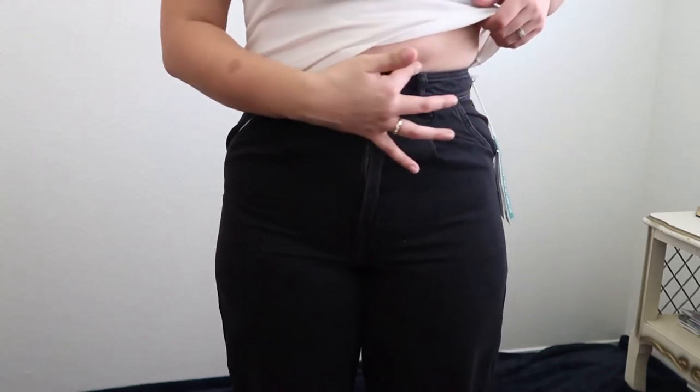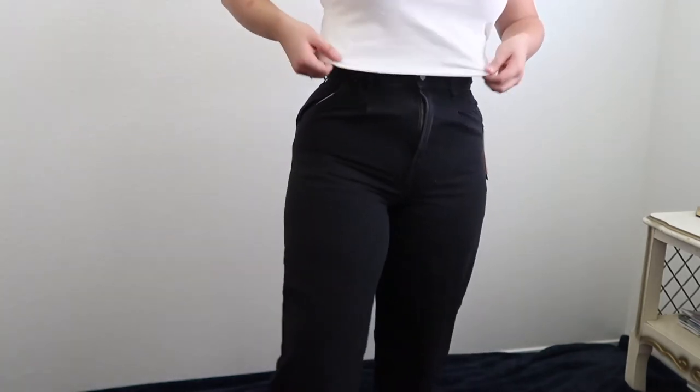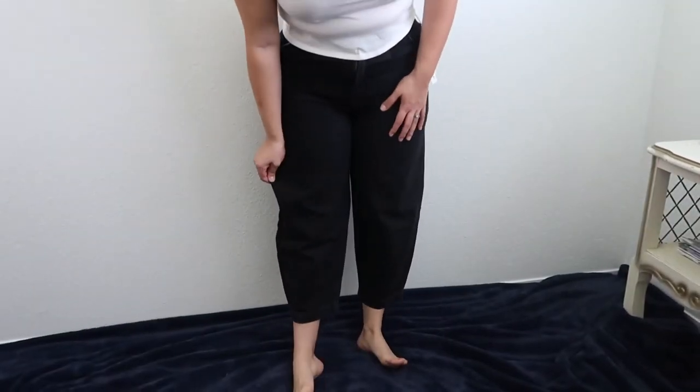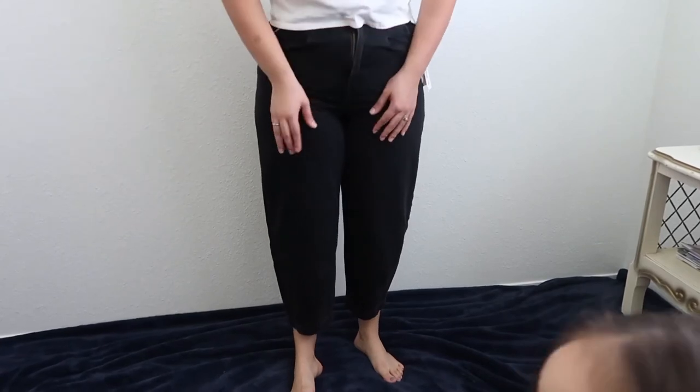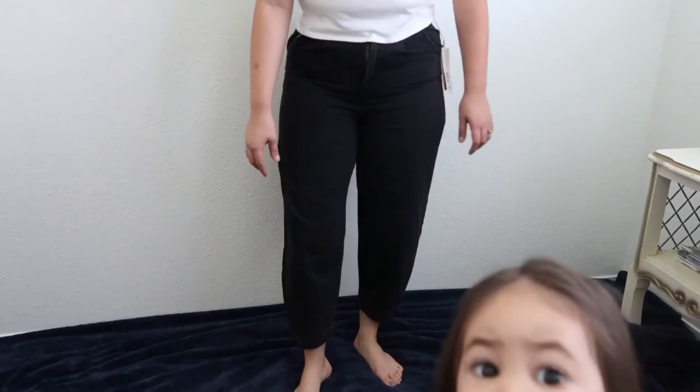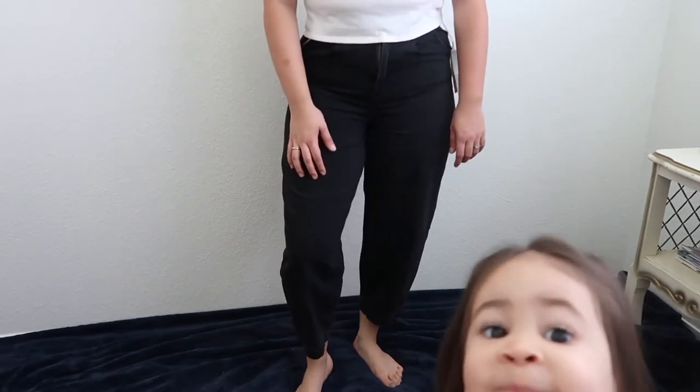Like, can we see it? Can we see me just popping out of these? Here's what they look like around the leg. They look really cropped right now, and I think it's because I have them so hiked up for them to close. So I don't know if they're meant to be slightly lower.